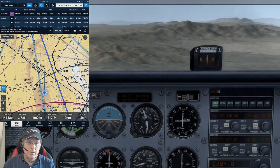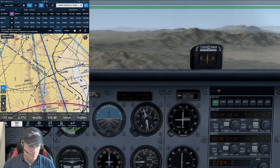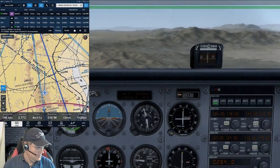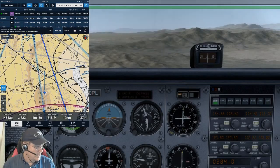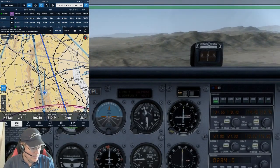Alright, now we're getting some speed. I think you can solo in a glider at age 14. You can solo an airplane, I believe, at 16.